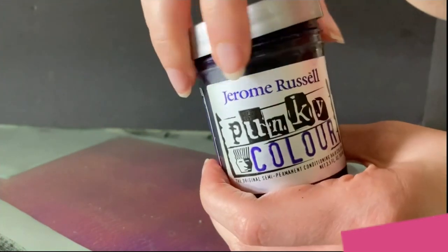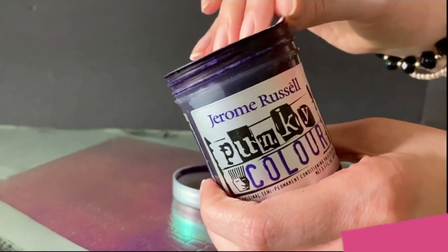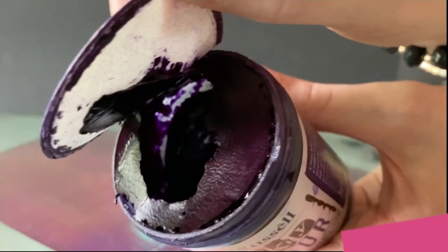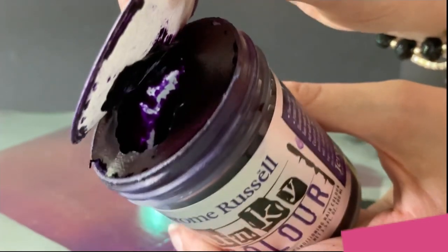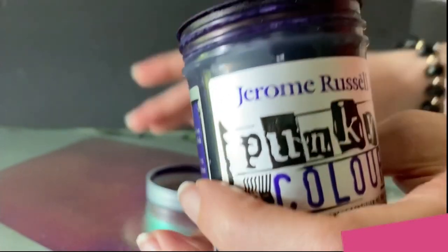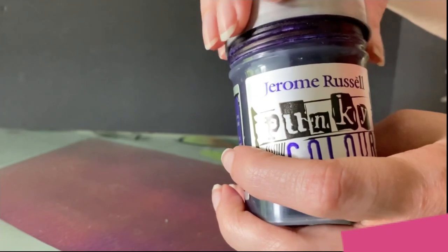Here I can show you up close what the color looks like. It's this nice creamy formula, and it's kind of dark here, but once it's on your hair, it does lighten up a bit. It's very potent looking, but it definitely has a brightness to it. And yeah, I think it's really cool.